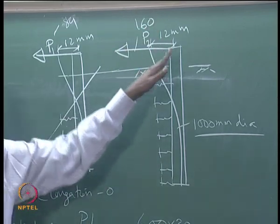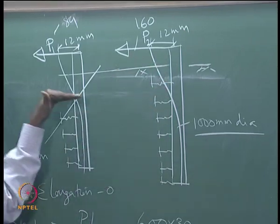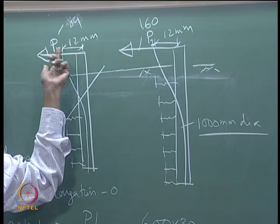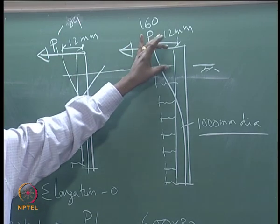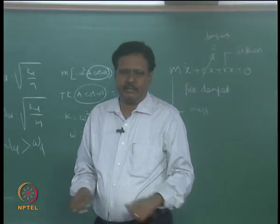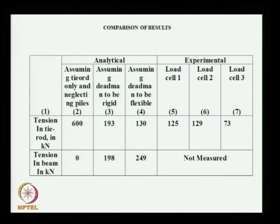Because this pile has a lot of stiffness because the support is right from the bed level, whereas this support is much below the bed level. So you need a smaller load than this to deflect it by 12 millimeter, because this is the free cantilever length, whereas the free cantilever length is only very small for this. So this is how we have to have some analysis of the loads that are taking place. But you can really get the details when you do an analysis and get this information.